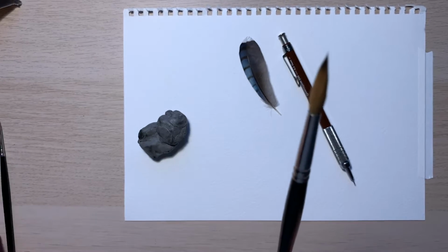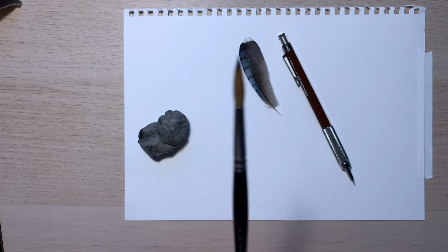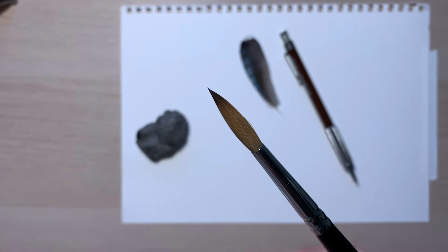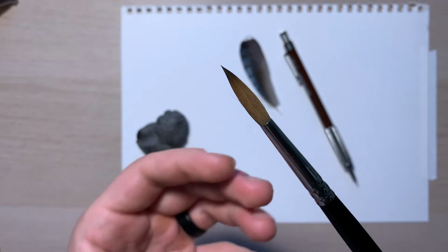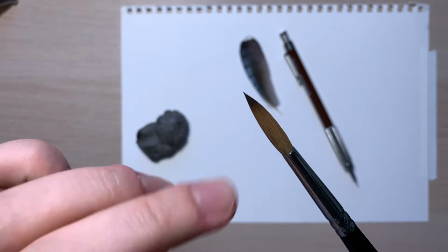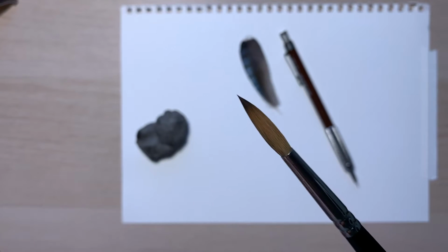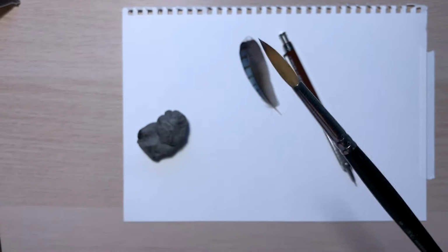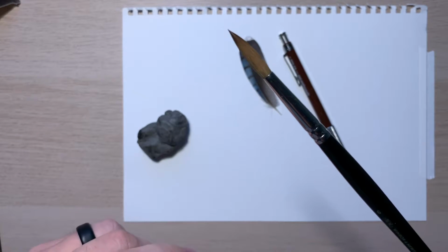I like to use the size 6. It's kind of an all-purpose brush for me, and it's really nice because it can carry a lot of water, it can carry a lot of pigment in the natural hair fiber, but also it has such a fine point that I can use that to do a lot of my detail work after the fact, and I don't have to be transitioning between too many brushes.